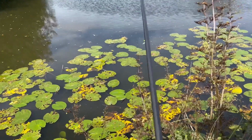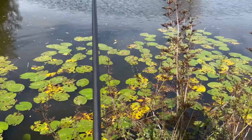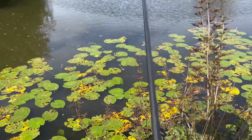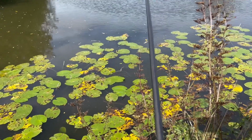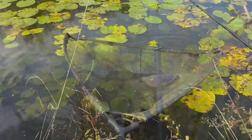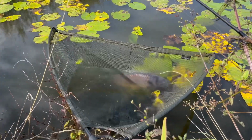Just cast a bit of bread over the top of one, and it had a look, and then decided to take it. It isn't the one I'd seen, this is a bit of a smaller mirror. But yeah, I'm concentrating on landing it, and then we can have a proper look at it. I got him, he's in the net. It's only small, but he looks a nice one.